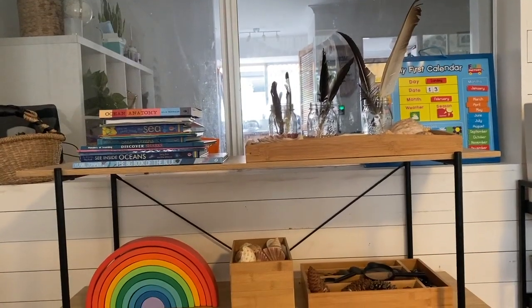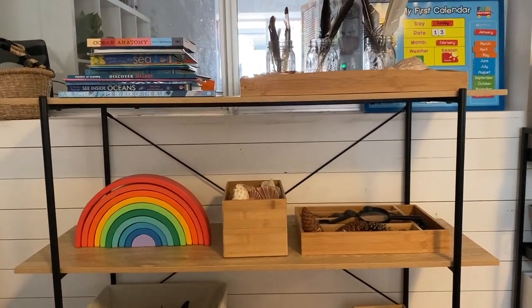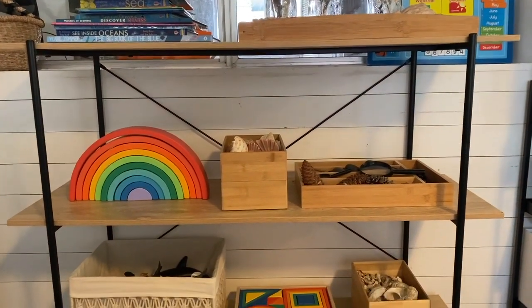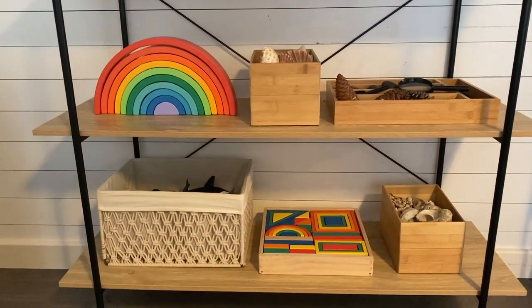So the idea of this shelf is that it is here for my 2 younger boys. My daughter uses it as well. They will use the things on this shelf for normal playtime, but they will use it during school time.